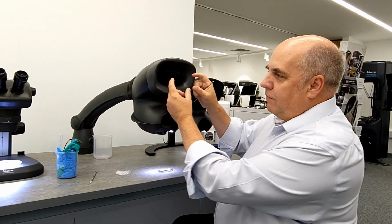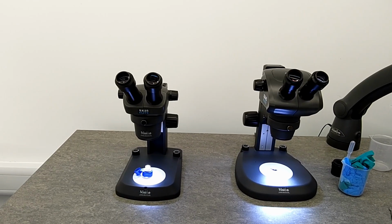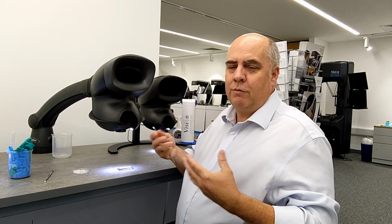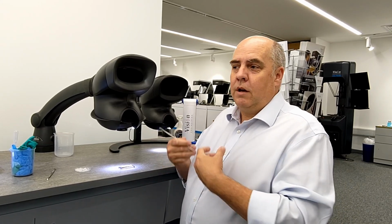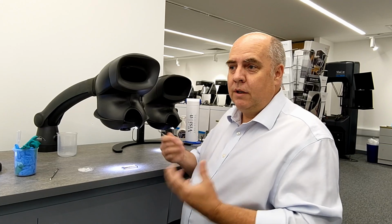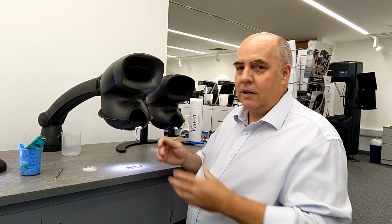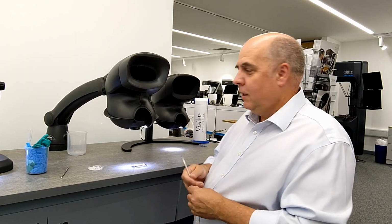You'll see it doesn't have the typical eyepieces like a normal microscope. That means you can sit more comfortably, look into it more comfortably and work more comfortably for longer. Concentration is very important, as we know, and if you're more comfortable, concentration levels are kept higher, and you're able to do a better job, and be more comfortable at the end of the day as well. So you work better for longer. It's good for business and good for the operators as well.